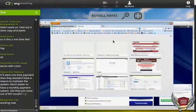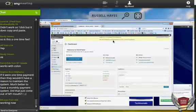Actually, let's just show. How would you guys like to see what the membership site looks like? Here. I'm going to show you the membership site.